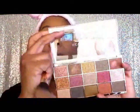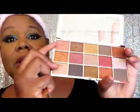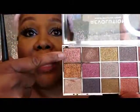Later, I think I'm gonna take this Makeup Revolution foil palette, and there is an absolutely lovely pinky kind of earthy tone right here that we can use for highlighting.